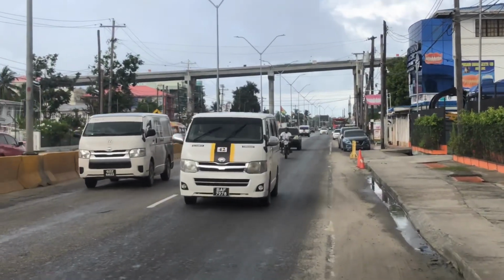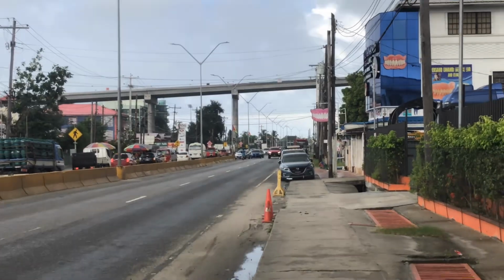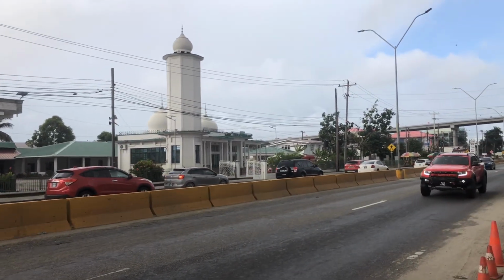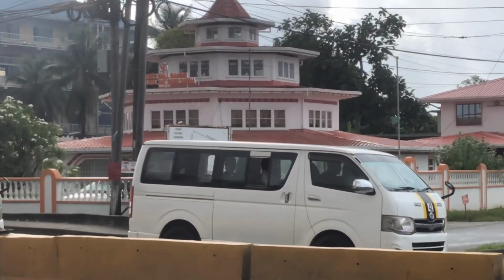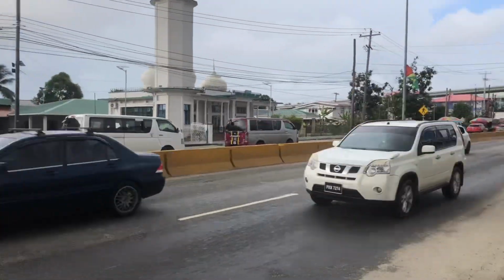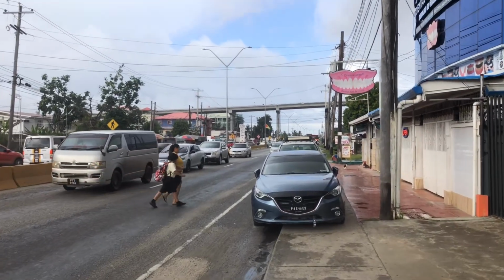But this is what it looks like here on the East Bank public road. We're walking on the opposite side of the public road than we normally do. We're normally on the other side. So that's the masjid, and that's the temple at Peter's Hall, and that's the Peter's Hall overpass, which we didn't take today. We didn't look at the bridge via the overpass. Probably gonna do that later. But yes, this is what it looks like here at Peter's Hall.